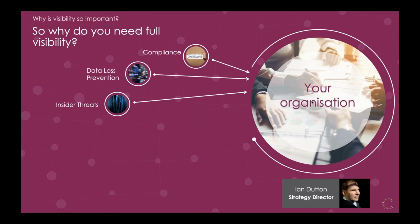It may be a malicious insider, or it may be, as we've seen before, somebody who's had a phishing email. They've clicked on that link, they've then put their credentials in. So it's just an unfortunate user who's clicked on that and had their credentials stolen. So again, how do we detect these types of threats?